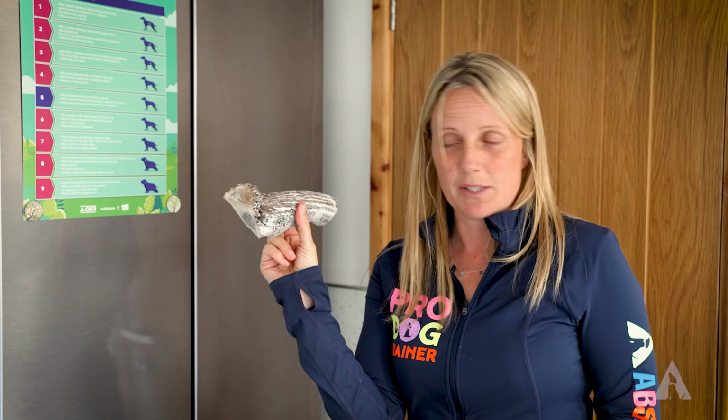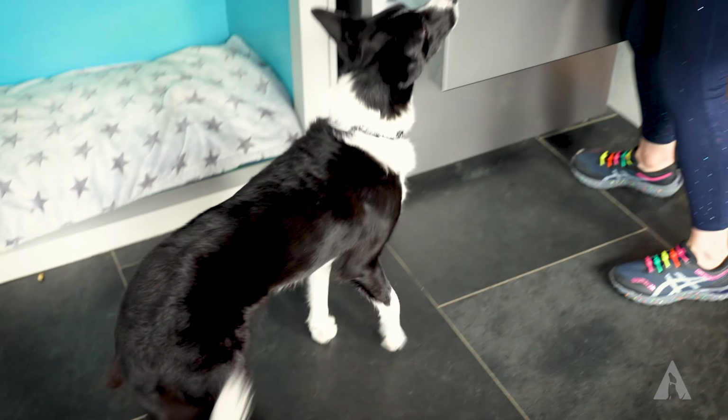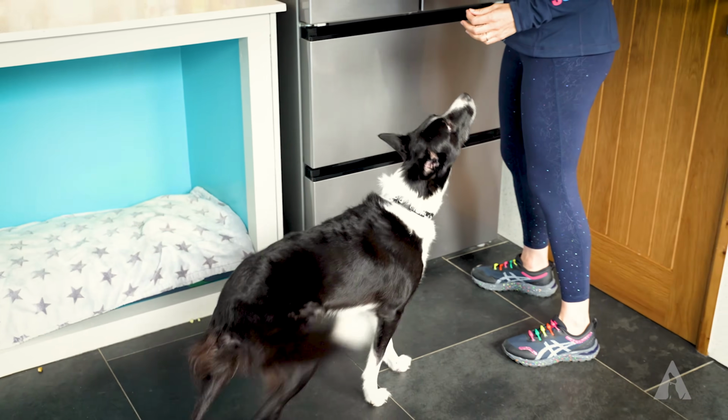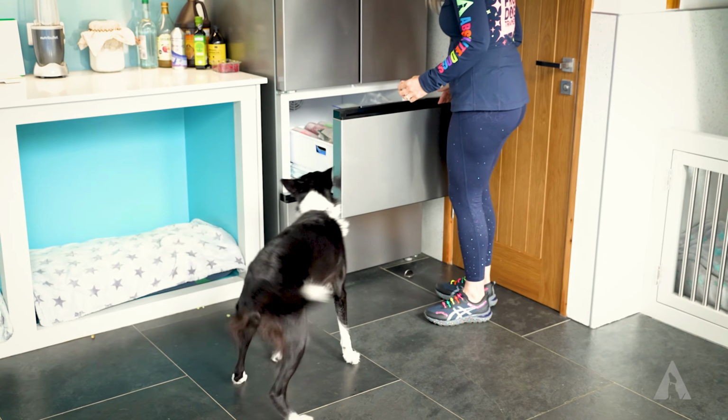Right, we've got this one. This is an antler that has been covered in coconut oil. He's taken it away and off he goes, still angry. The fridge is going to talk again. It's gone and it's shut. And it's open and we're back.